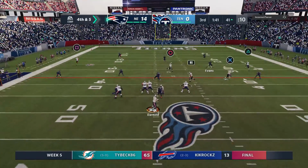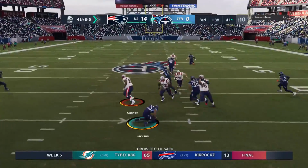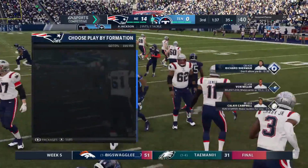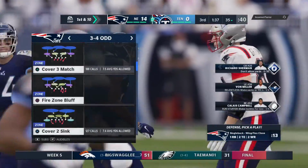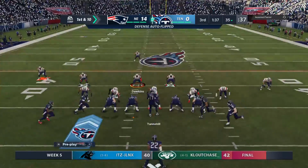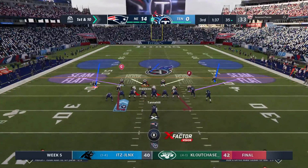Now here we go on 4th. Darnold. And Darnold gets intercepted for the 3rd time. Picked up by the USC man, Adoree Jackson. And his crew will take over with the football at the 35-yard line. Tannehill and the Titans come up now 1st and 10 at their 35-yard line.